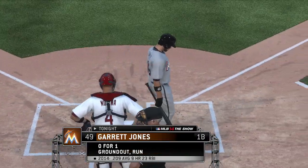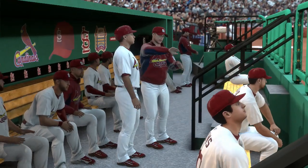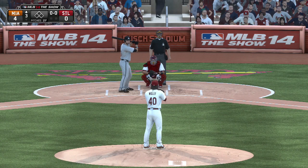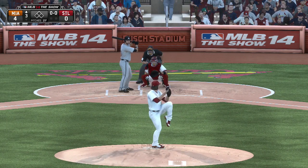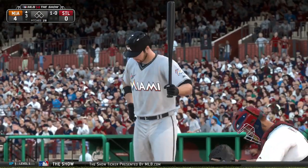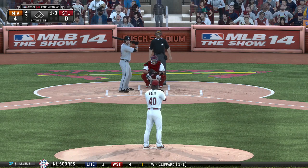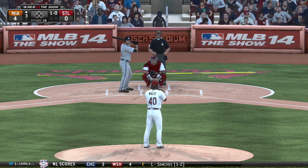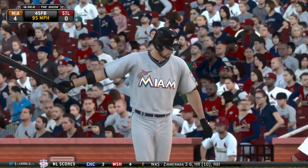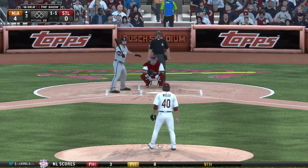Garrett Jones is ready to go here as we begin the third. First baseman, Garrett Jones. Up and away to start the inning. It's 1-0. And he fires in a strike this time to make it 1 ball and 1 strike. Now that he's fully loose out there, you can see he's getting a little more zip on that fastball than he had coming out of the gate.